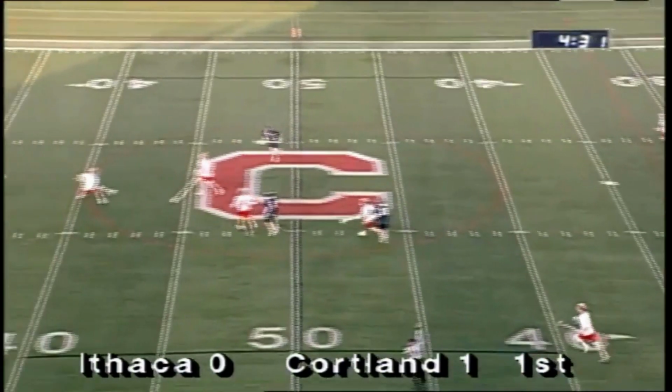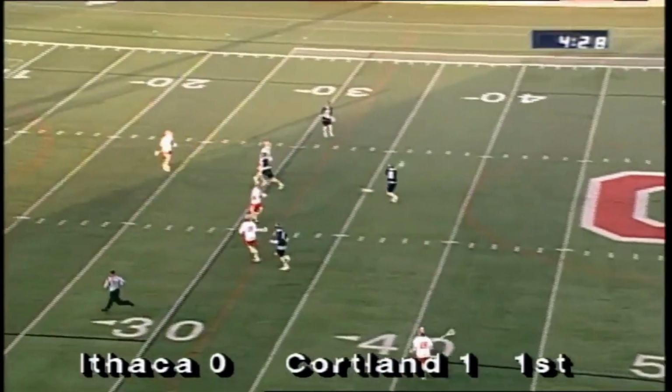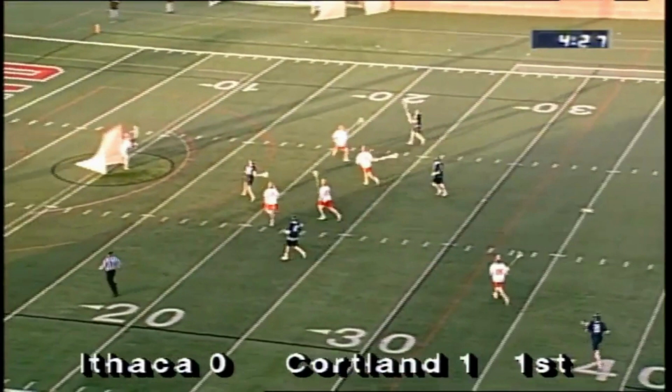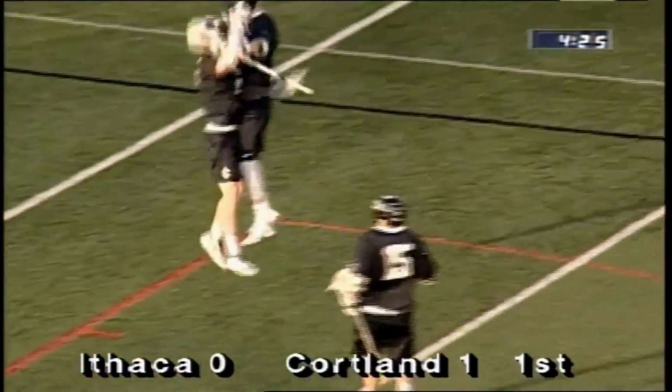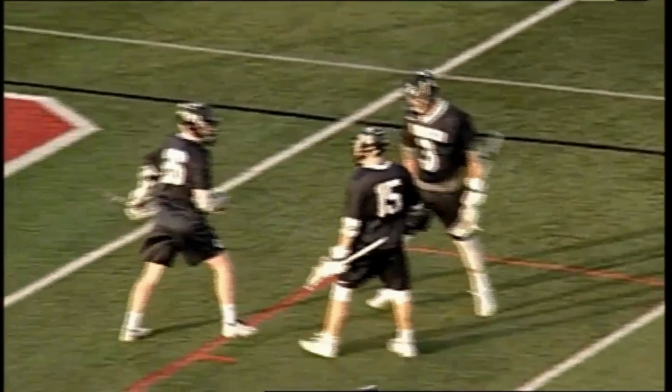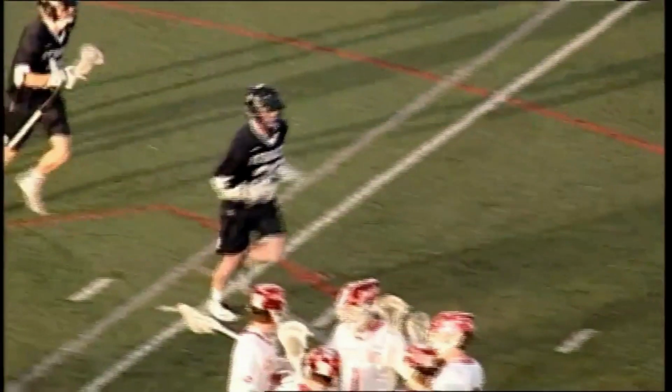And it looks like the Bombers will get it back as now they're on the attack trying to respond to that first goal, and they do! Brendan King responds fairly quickly for the Bombers as this game's now knotted up at 1-1.